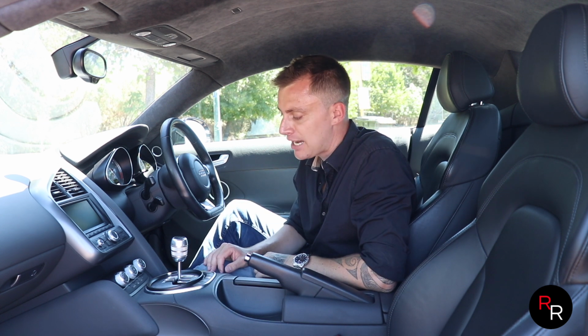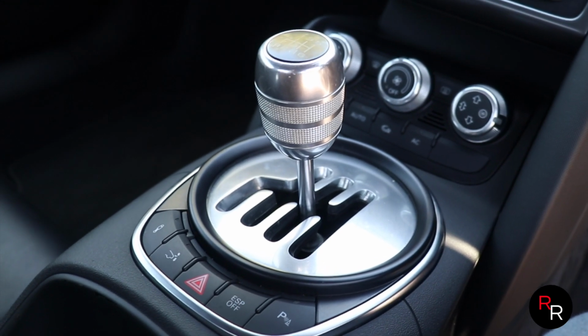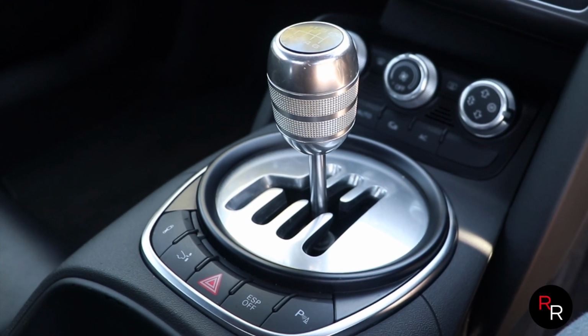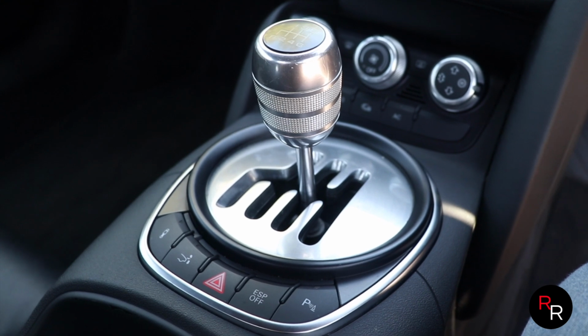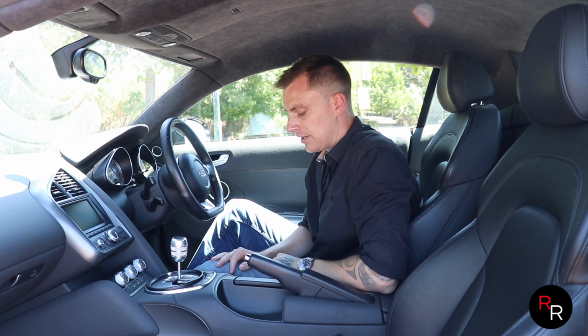Just coming to the buttons down below the gated shifter, we've got a suspension button here to just stiffen everything up if you want. You've got a button to raise and lower the rear spoiler. Obviously your 4-ways, traction control off, and you have your parking sensors on or off.